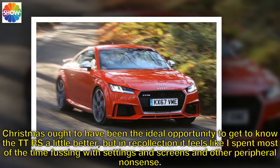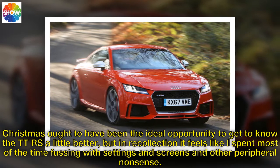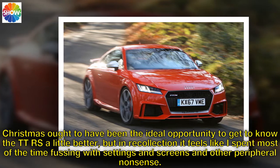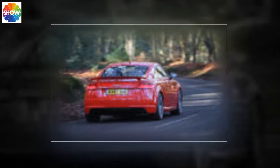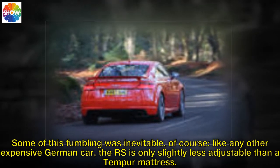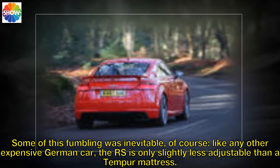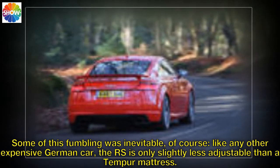Christmas ought to have been the ideal opportunity to get to know the TT RS a little better, but in recollection it feels like I spent most of the time fussing with settings and screens and other peripheral nonsense. Some of this fumbling was inevitable, of course. Like any other expensive German car, the RS is only slightly less adjustable than a Tempur mattress.